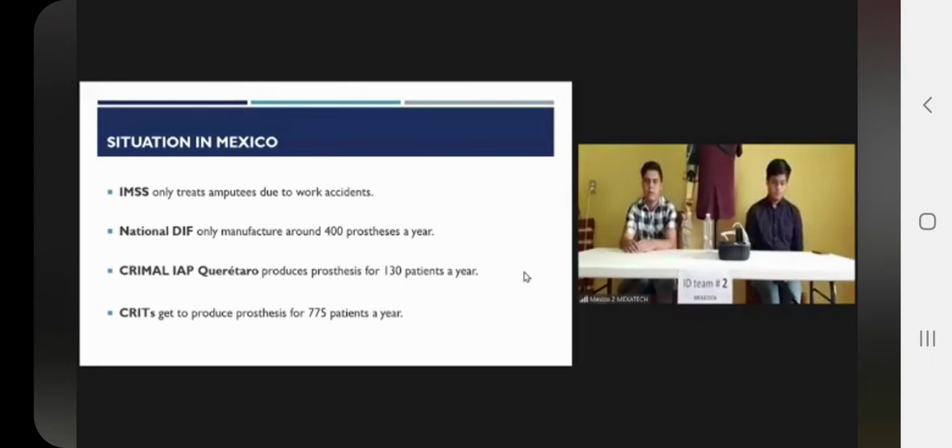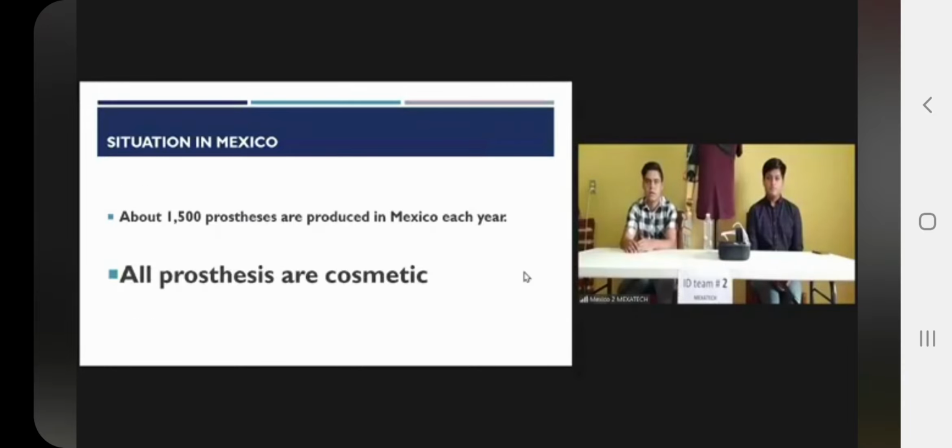Public and private health institutions such as IMSS only treat amputees due to work accidents. The National DIF only manufactures around 400 prostheses a year. The Crima Lab Querétaro produces prostheses for 130 patients a year. And the CRITS produces prostheses for 775 patients a year. So about 1,500 prostheses are produced in Mexico every year, but all these prostheses are cosmetic, so they do not return mobility to the patients.